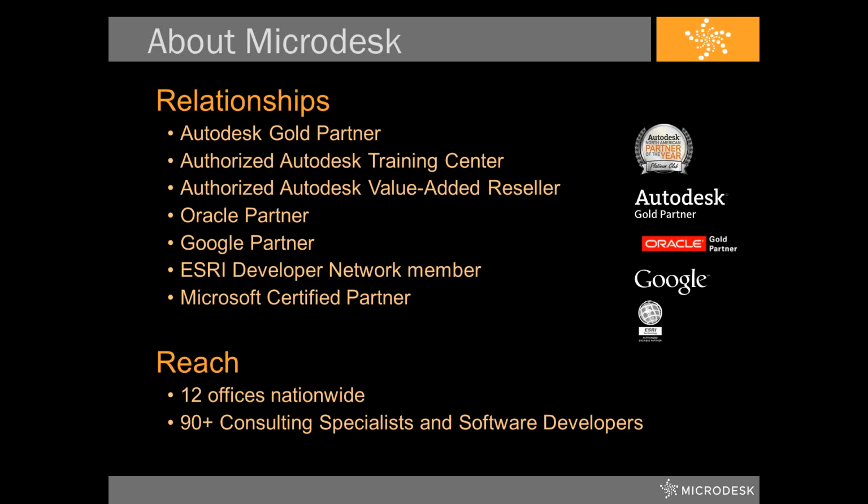And we have over 90 consulting specialists and an entire development team. So if you need help with anything, our team actually comes from the industry. I worked in architecture for about 15 years. We have structural engineers, mechanical, the whole gamut.